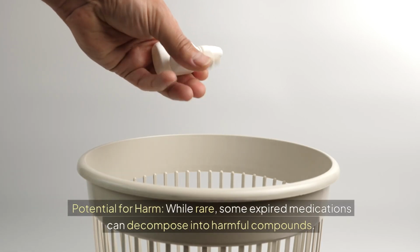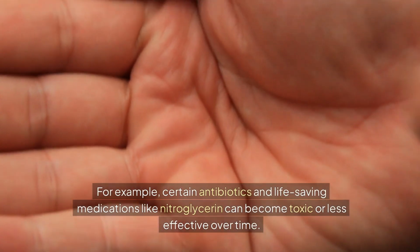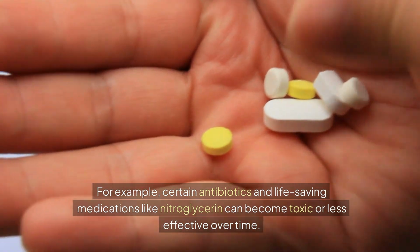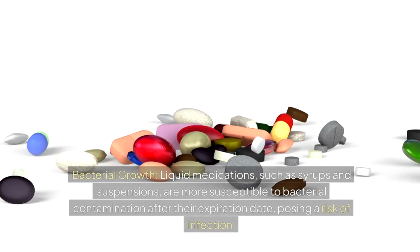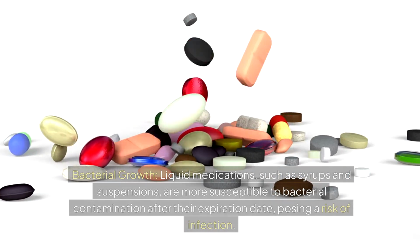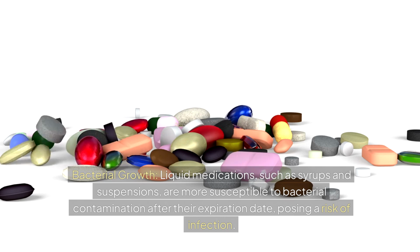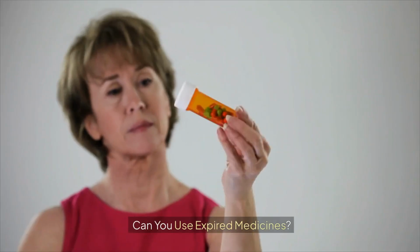Potential for harm. While rare, some expired medications can decompose into harmful compounds. For example, certain antibiotics and life-saving medications like nitroglycerin can become toxic or less effective over time. Bacterial growth. Liquid medications such as syrups and suspensions are more susceptible to bacterial contamination after their expiration date, posing a risk of infection.